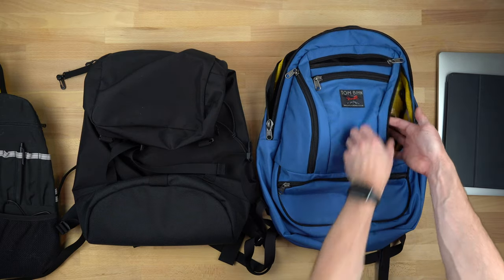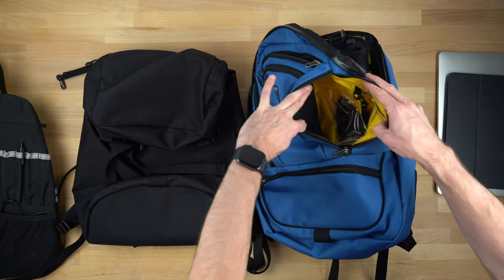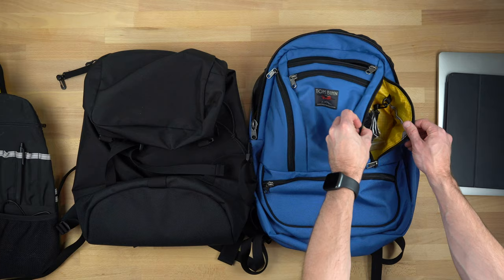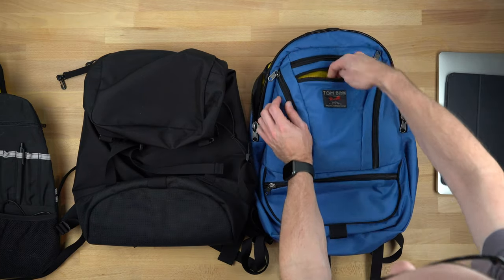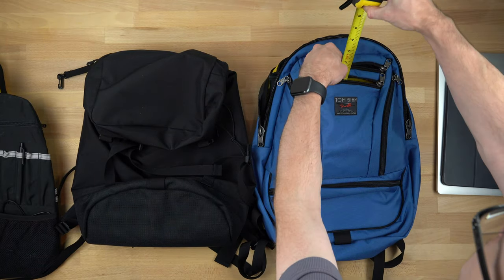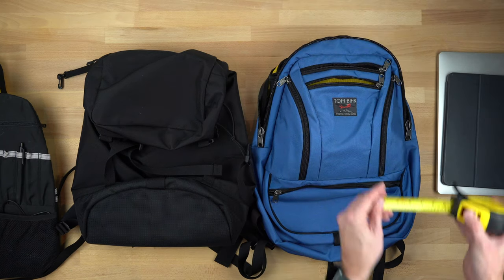So they narrowed these internal pockets quite a bit. You can see that this thing just has a huge amount of room. This is a huge pocket. This pocket is much bigger than it actually looks. And then, of course, you've got the smaller pocket for knickknacks, and it's about, I'm going to get out the old tape measure, about 6.5 inches deep.